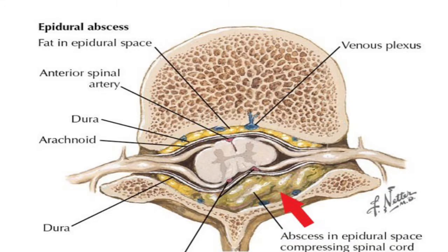If that infectious debris grows and all the pus and the phlegm accumulates to such a point, it could get walled off and then start to compress nerves or even the spinal cord itself.